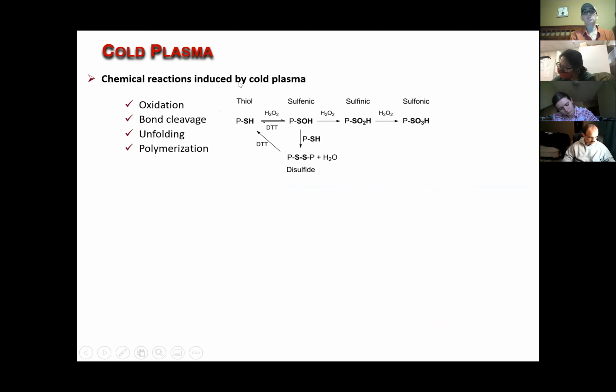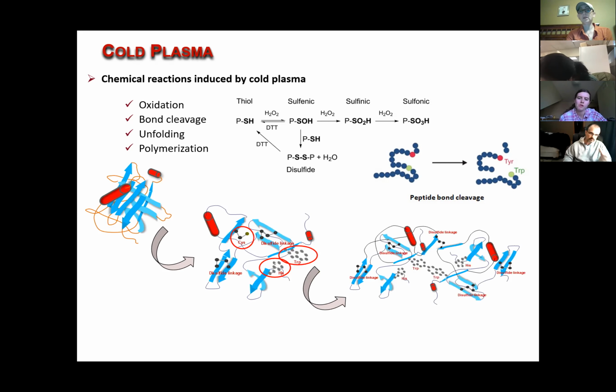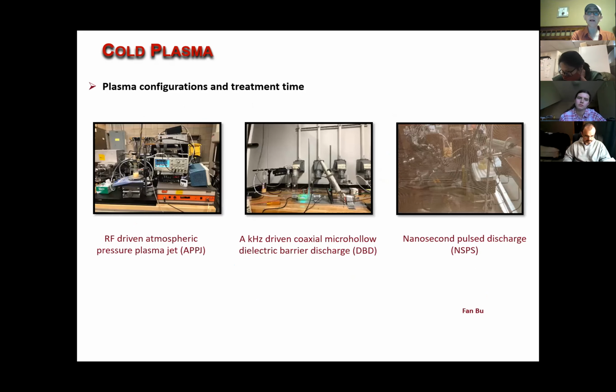The different chemical reactions induced by cold plasma are mostly oxidation, because you have oxidative reactive species. So you end up getting oxidation of proteins, resulting in disulfide linkages. You can also get bond cleavage, peptide cleavage, or deamidation, removing an amine group or a carboxyl group, which can cause changes in the protein ionization status, and also intramolecular interactions, unfolding of the protein, and polymerization due to disulfide interchange. So basically, these are the main reactions that can happen by cold plasma.